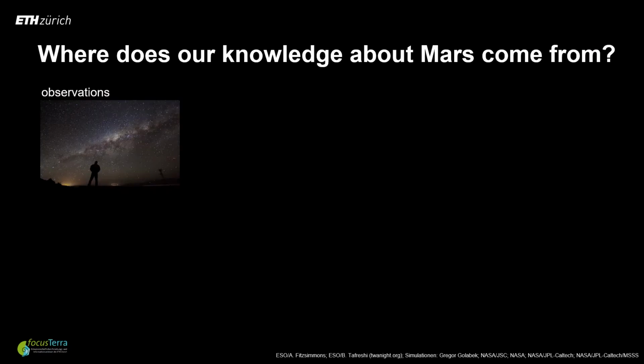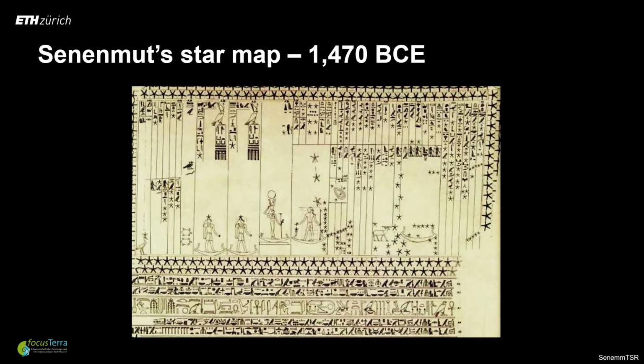Thousands of years ago, humans already made observations just by looking up at the night sky. The ancient Egyptians knew that there were stars and planets, and they observed their movements across the sky. One of the earliest maps of the night sky was made about 1470 years before our calendar began. It was found in the tomb of an Egyptian architect and government official named Senenmut.